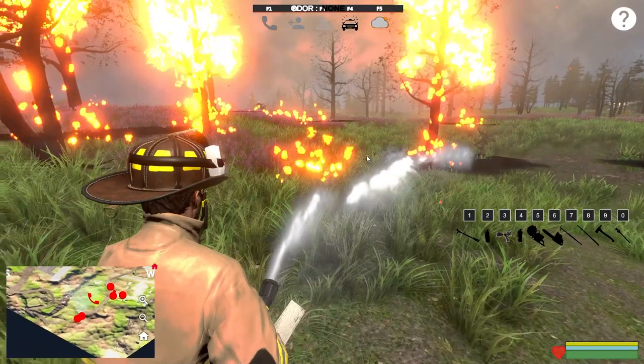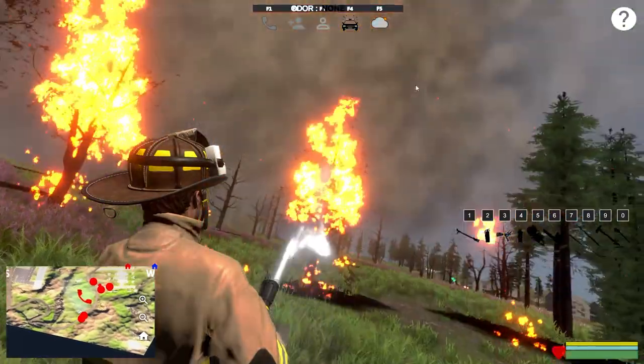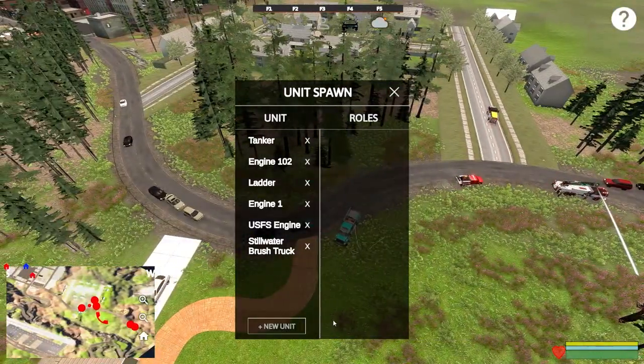Nice. Yeah, we've only got a few hot spots left and we'll have it. I really kind of feel like once I get the other forestry brush truck over here, the thing would burn out. Like, it would be going. I mean, we could try it. You know what? Let's try it. You guys asked for forestry stuff, so that's what we're going to do.